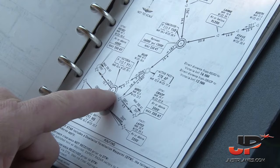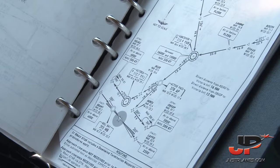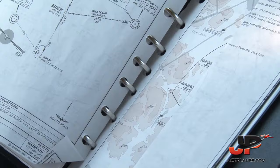we were in IFR conditions, we'd head out to this waypoint called Kelku, and then expect radar vectors to the final approach course 09. However, I expect that we'll be offered a visual approach today because the weather is CAVOK. Current temperature is plus 24, and the winds are light out of the east.